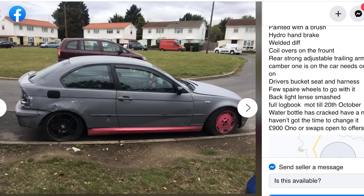Painted with a brush, very important. Hydro handbrake, welded diff, coilovers, driver's bucket seat and harness. Full logbook, MOT until 20th October. Water bottle has cracked. Have a new one, just haven't got time to change it. £900, or no, or swaps.